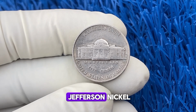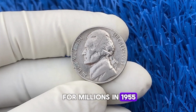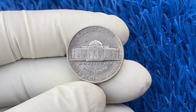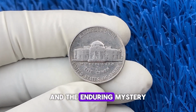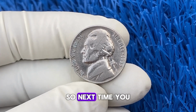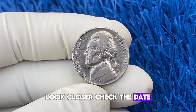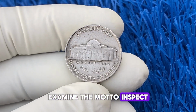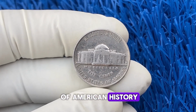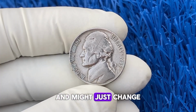the 1955 Jefferson nickel, a coin that was just ordinary pocket change for millions in 1955, yet now stands as a testament to the thrill of the hunt, the power of patience, and the enduring mystery hidden within America's humble 5-cent piece. So next time you see an old nickel in your change jar, look closer. Check the date, examine the motto, inspect the steps on Monticello, because you might just be holding a piece of American history, a tiny sliver of metal that links the past to the present, and might just change your future forever.